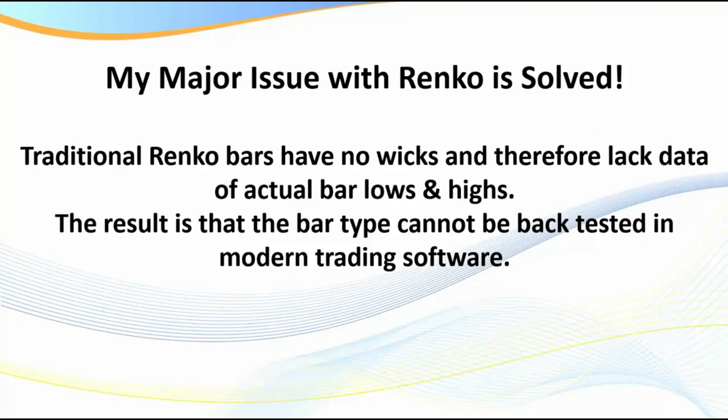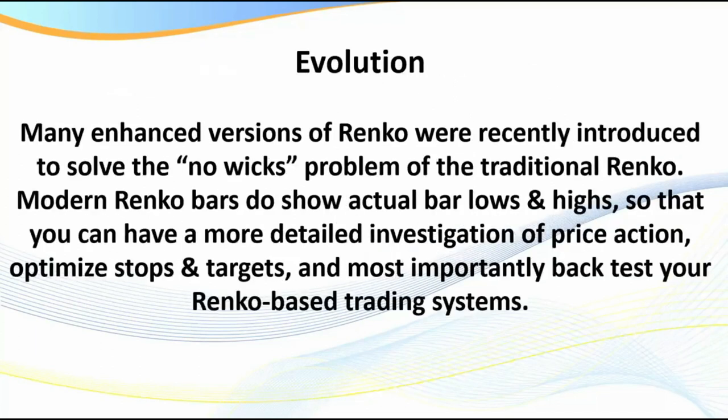The more I looked at it, it had huge potential, but with TradeStation at the time, as you'll see in a moment, Renko bars had no wicks, therefore it lacked a lot of data on the actual bars' highs and lows. So the result was that the bar type couldn't be back tested in modern trading software, and there were a whole lot of other issues with it, where when I look at a chart I like to read the information, particularly the highs and lows.